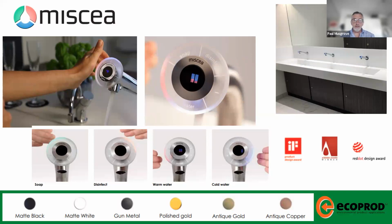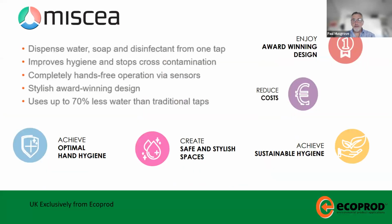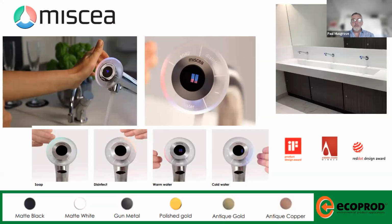No soap requirements, no disinfectant requirements. All of these items can be delivered through a singular spout with some housing located under the vanity unit itself. It's a clean, efficient, and a great way of delivering water, soap, disinfectant, hot water, warm water, blended water, all from one spout. Sorry, go back, I've just moved on too much. Slide. The soap will only dispense once you activate the soap marker and your hand is back under it. So you're not going to get spillages in your basin, which is a really, really key point.